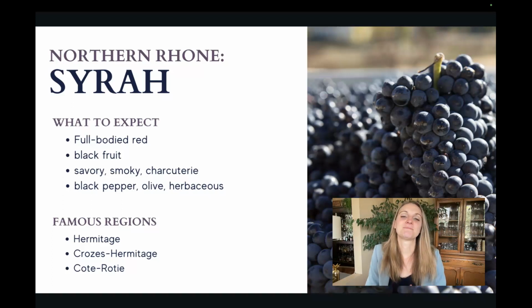The thing I love most about Northern Rhone Syrahs, though, is that they have this funky, traditional, just earthy component to them. This is for when you want to get adventurous and really discover the heritage of wines. In particular, our Northern Rhone Syrahs can get this savory note, like bacon fat, charcuterie, which would be like smoked meats. I know it sounds weird, but it's pretty fantastic. Some people like to use the word smoky to describe them.